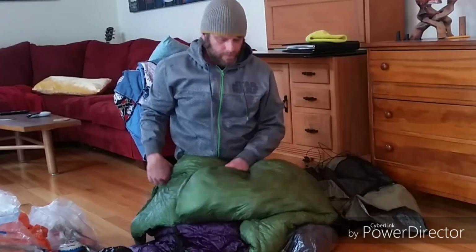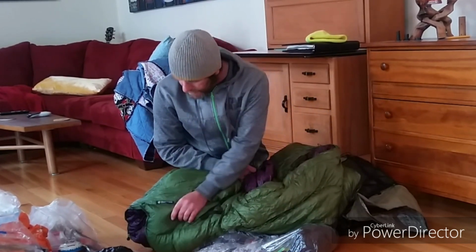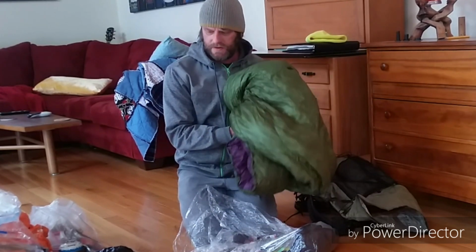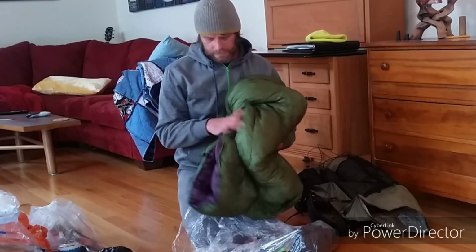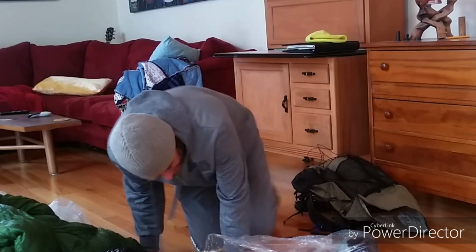Quilt, Lightheart Gear Enigma, I think is what it is. It's a 10-degree bag. I picked it up like in the garage sale area or whatever. It was I guess an item that was purchased and returned. Seemed to be perfectly fine. It doesn't smell very well.